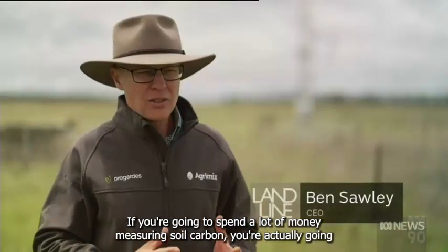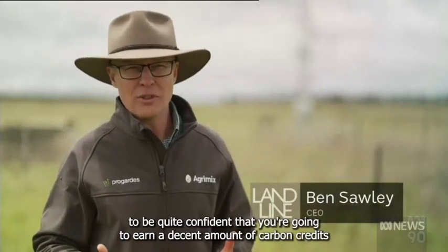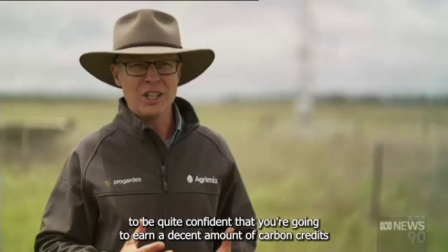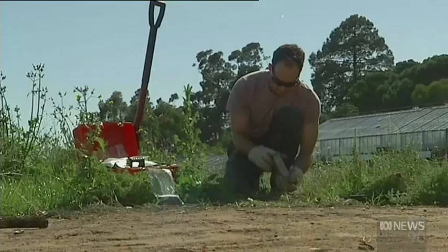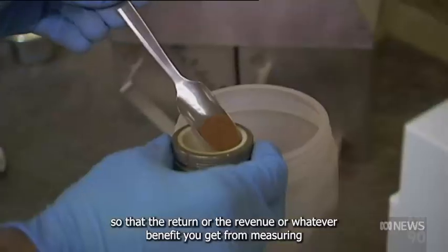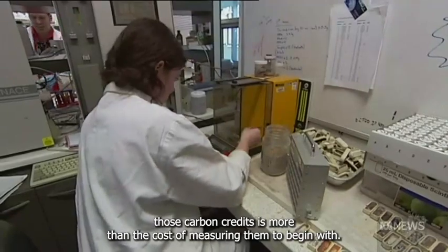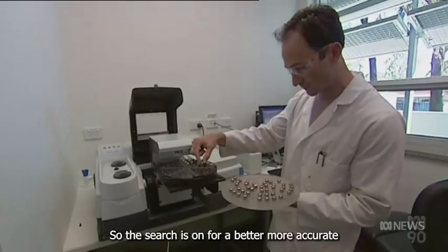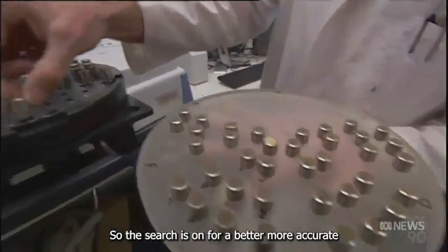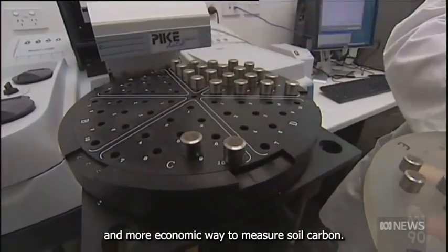If you're going to spend a lot of money measuring soil carbon, you've actually got to be quite confident that you're going to earn a decent amount of carbon credits so that the return or the revenue or whatever benefit you get from measuring those carbon credits is more than the cost of measuring them to begin with. So the search is on for a better, more accurate and more economic way to measure soil carbon.